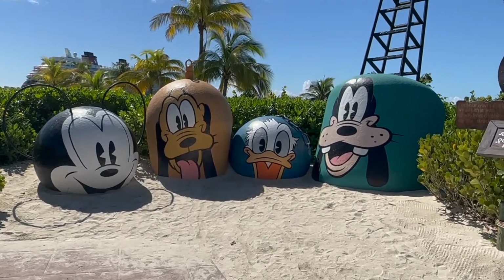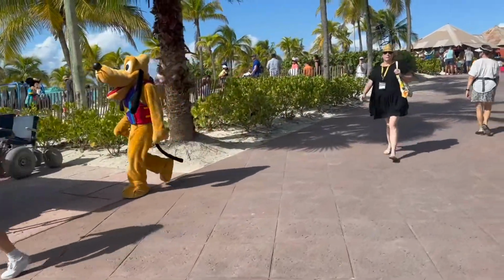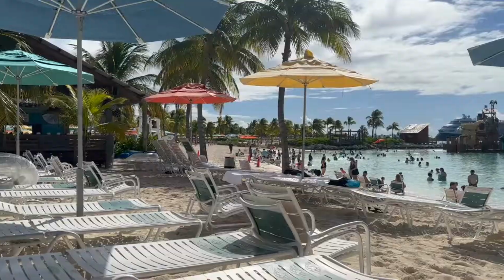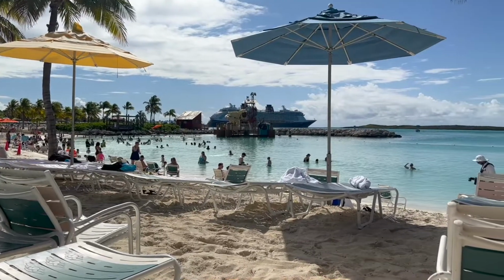The only thing is we couldn't figure out how to walk to the adult-only area. The only way that we could find to get there was by taking the tram. We did discover that there were some trails towards the back of the area, but we weren't sure if those were walkable because a lot of people were riding bikes over there. So we never made it over to that part of the island.